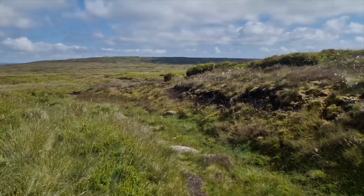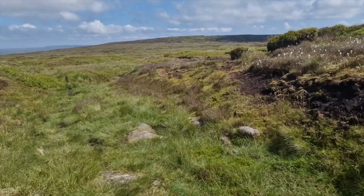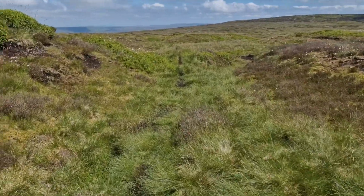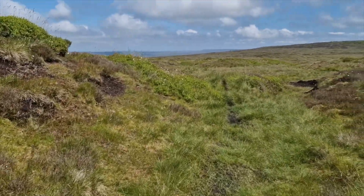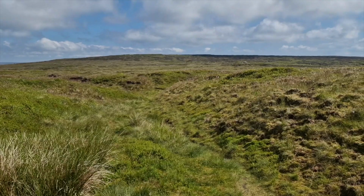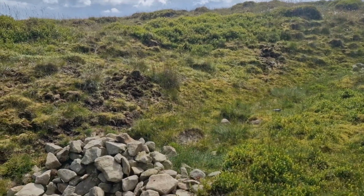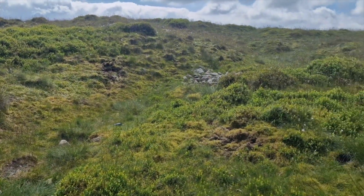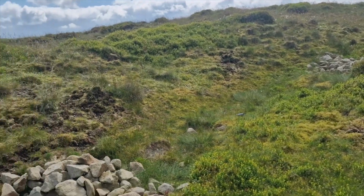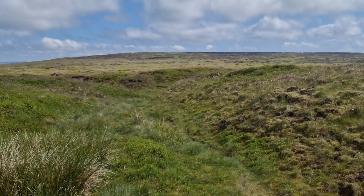There is a faint path, as you can see, that goes down this valley, which goes all the way over to Hern Stones. Probably a good idea to take a bearing if you do have bad visibility, but today I can see everything. I can see Hern Stones and I should be okay. While I'm going down this gully with the path at the bottom, I thought I'd show you these stones. So the stones here, and just further up the stones there in a gully. Now this is an environmental measure to try and keep Bleaklow much drier than it has been in the past.